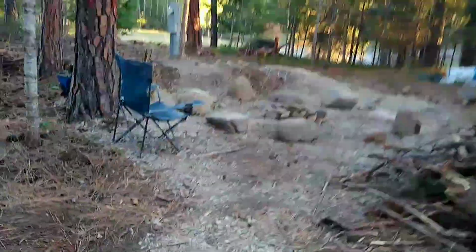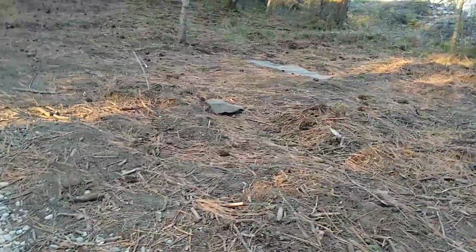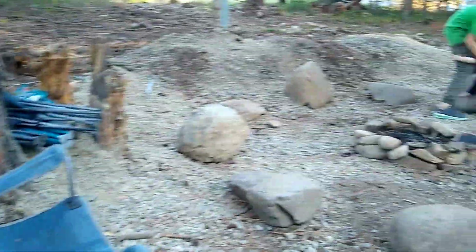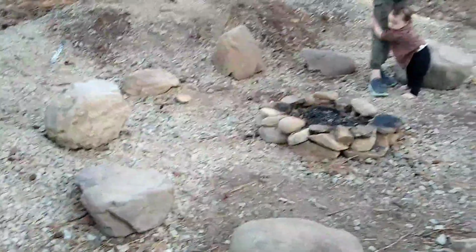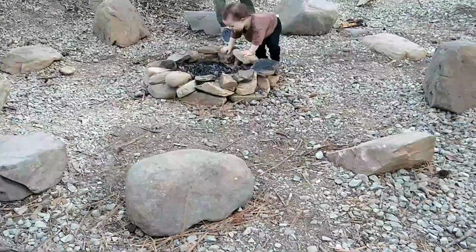Alright, so here we've made a little path. If you remember from the previous video, this is where we had our load of gravel dumped. We originally wanted to put the fire pit back here, but as we were clearing, it was just a whole lot, and then we needed to put gravel down as the base. So we were just wandering around here and thought we'll just scoop it around, and we still have the pile back there to work with.